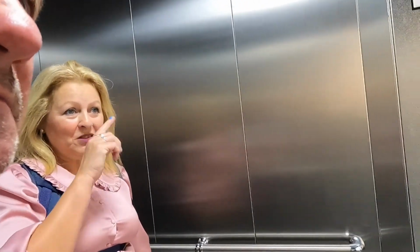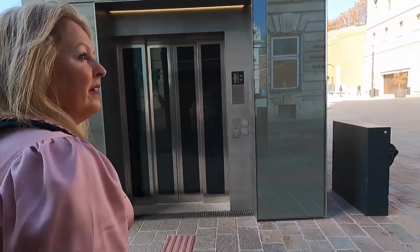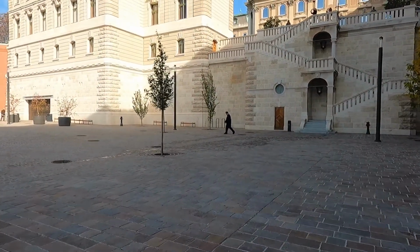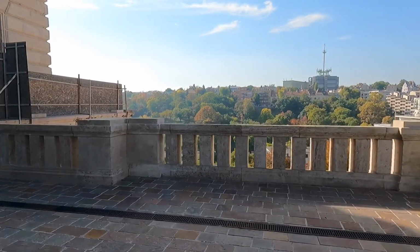Let's see where it takes us. Hopefully, out onto the air. Yeah, that's right. That's it. Go out to the concourse. Oh, some steps. Oh, let's have a look at the views, shall we? Let's have a look out here, see what we can see from this angle.